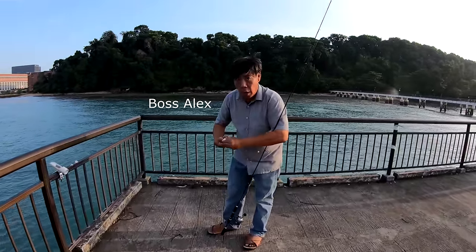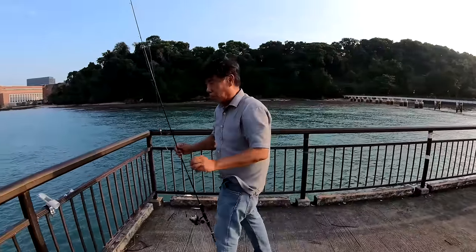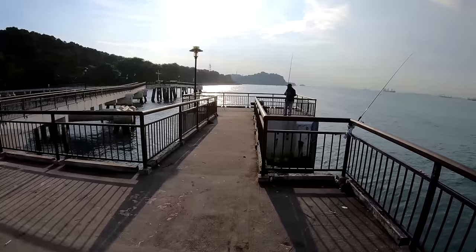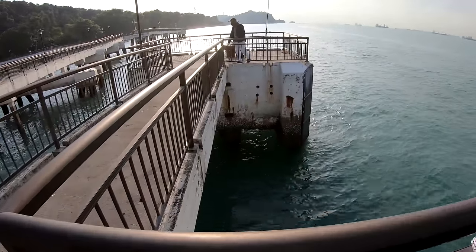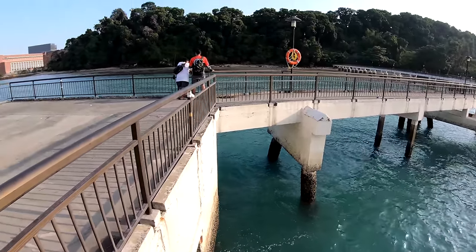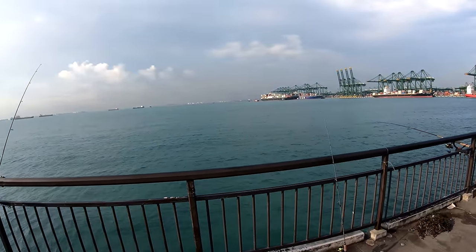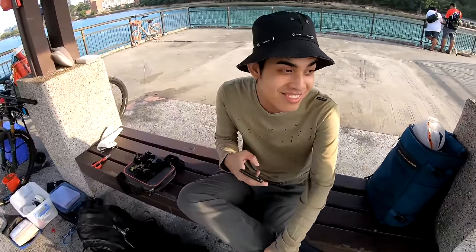You can see our abang here caught something. Nice fish. Nice one, bang. As you can see, we have our surf cast and two bottoms right here. So we already saw a few guys catching some scat. So far it's looking good as the tide goes up. This might be a slow day, but let's hope for the best. This guy right here is just chilling and using his handphone since just now.